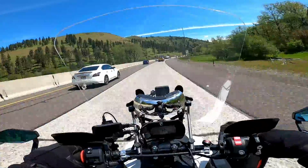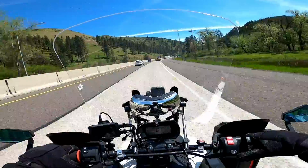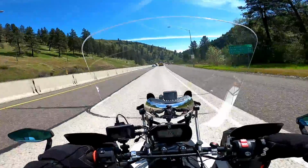The truck I'm behind right now, I'm getting so much buffeting from it. I'm going to have to zip out and around it here shortly. But you'll see that. So anyhow, we're headed, like I said, eastbound, headed down the Grande Ronde River.